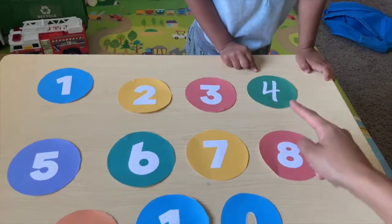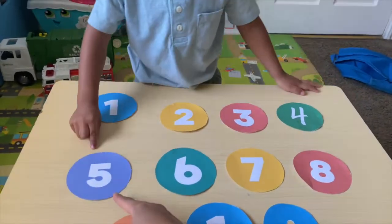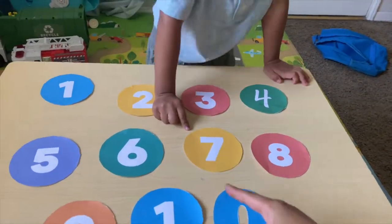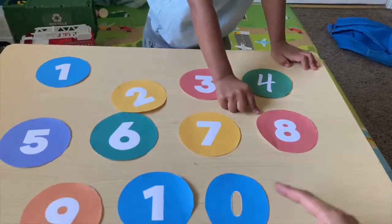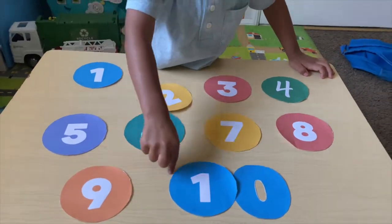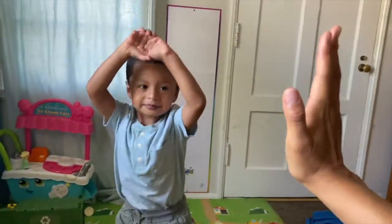Cuatro. Cinco. Seis. Siete. Ocho. Nueve. And diez. Ten. Okay, high five for learning the numbers.